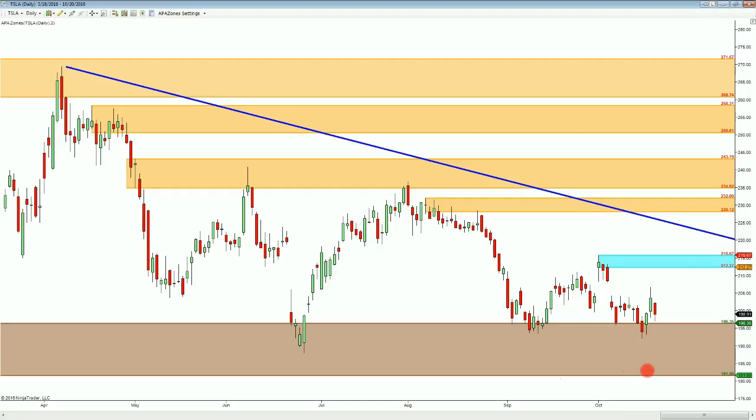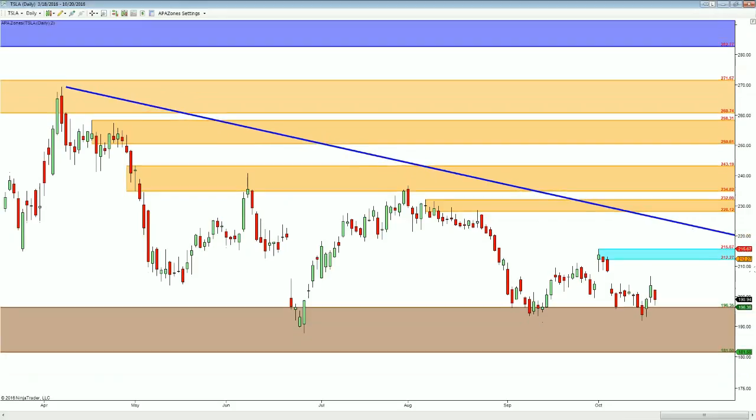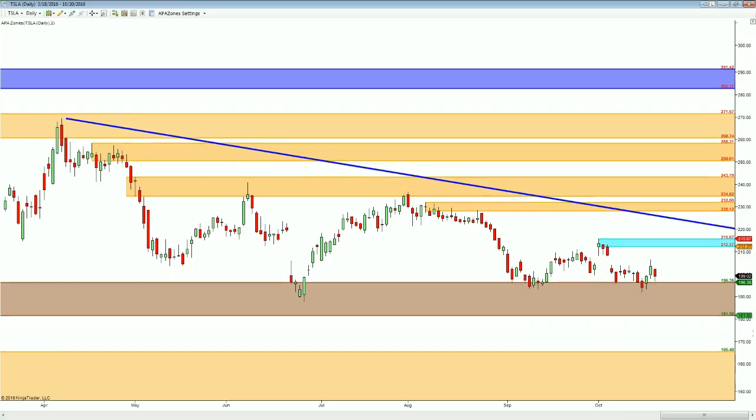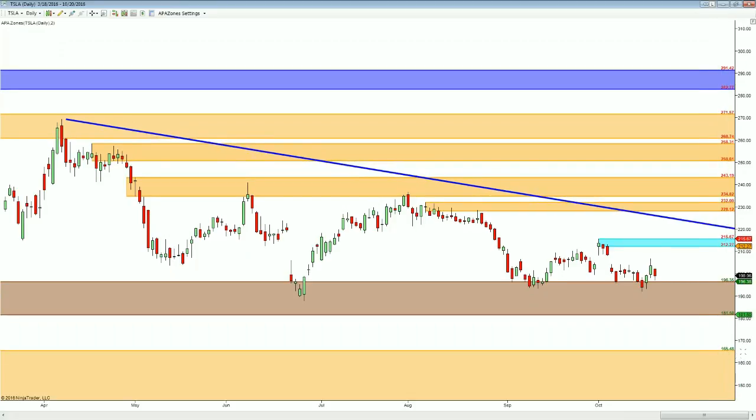If we can break 187 and break that weekly level, I would think that this chocolate zone will also fail. But I'm not seeing a whole lot of strength in this market overall, so I'm thinking that we're going to be going down. And if we go down, where could we be going down to? That would be the 165 level.